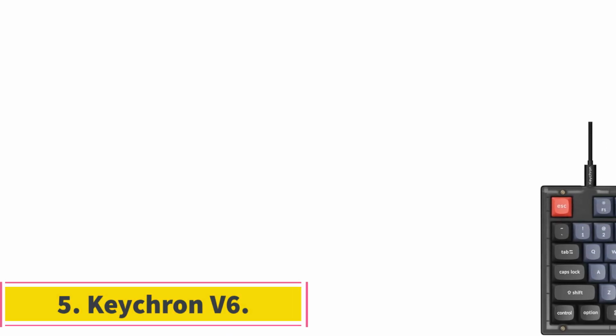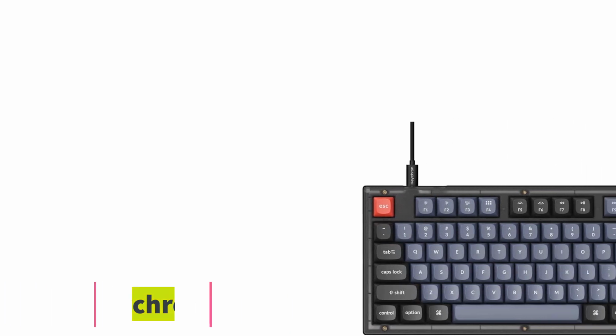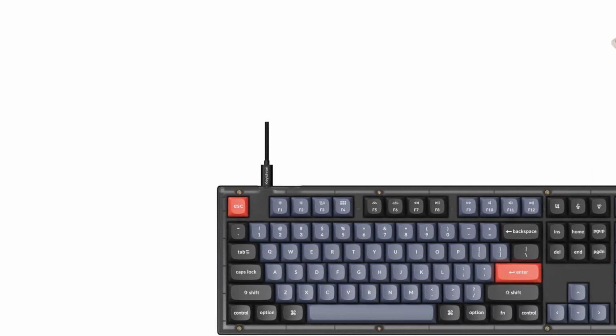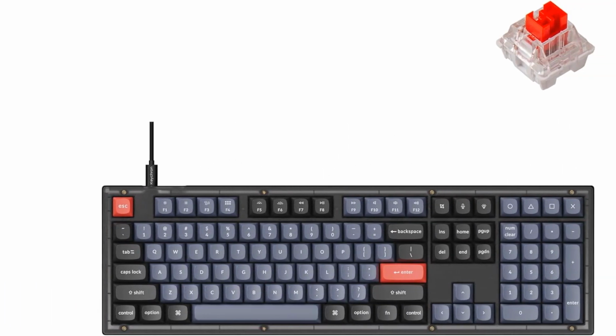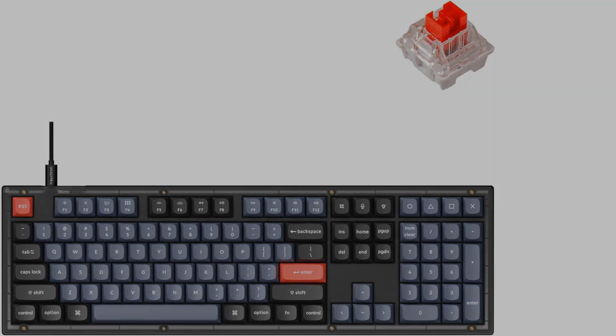Number 5. Keychron V6. The Keychron V6 is a versatile full-sized custom mechanical keyboard designed to meet the diverse needs of users in various situations. Featuring 108 keys, it offers extensive customization possibilities and excellent typing comfort.